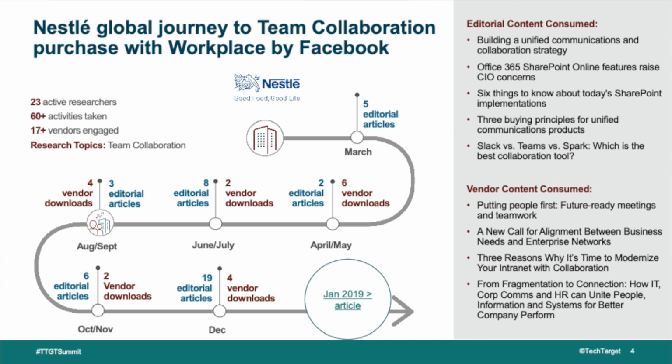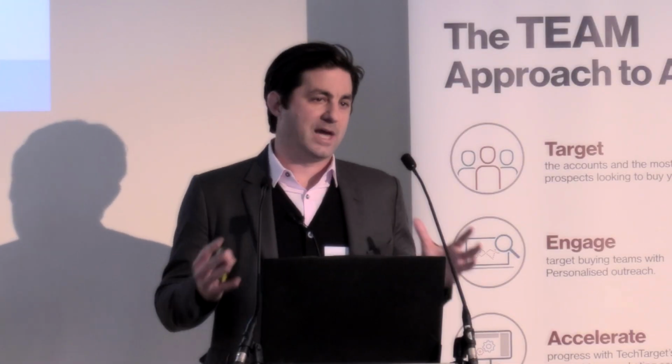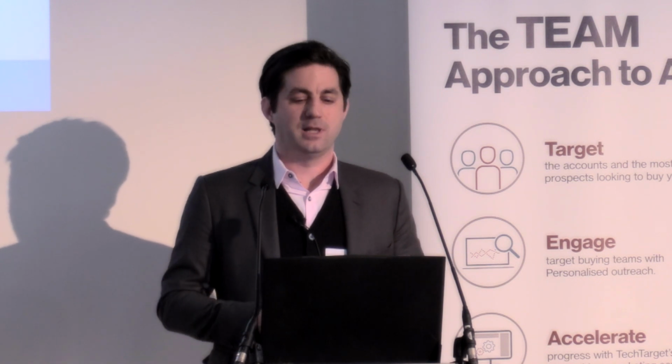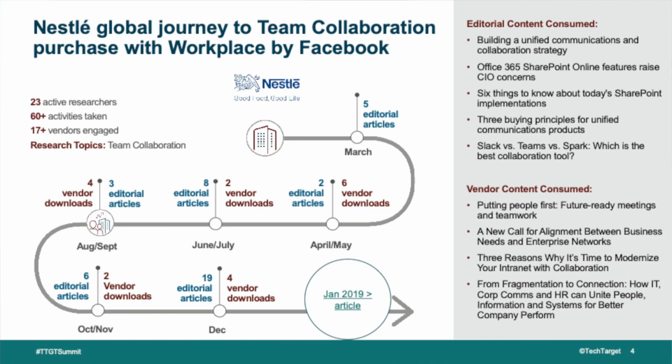There's 23 people at Nestle that are TechTarget members that are all actively doing research around the topic of team collaboration. And across those 23 people, they're consuming a lot of editorial content and vendor content. And it starts over a 6-7 month period, and it shows the importance.